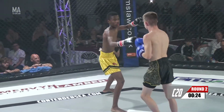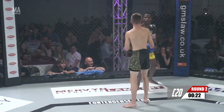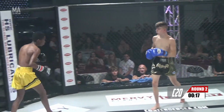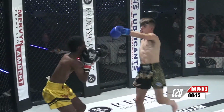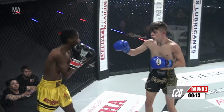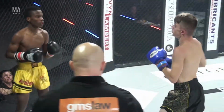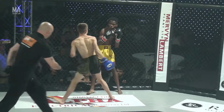Absolutely. Semedo now doing a bit of showboating of his own, trying to mix things up. Smith just comes forward again. Got a bit untidy there with his hooks. Nice. That was close. That was very close. It whistled past his nose. This is good action for the first fight here at Contenders.